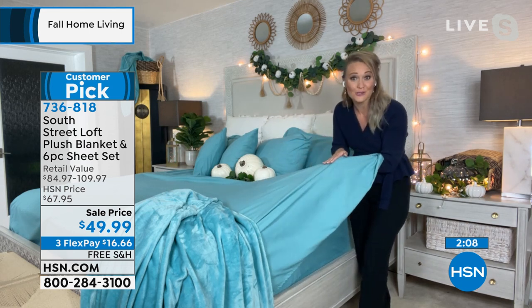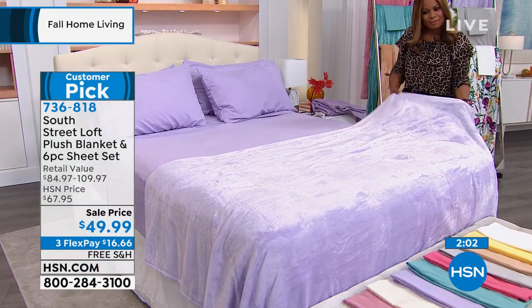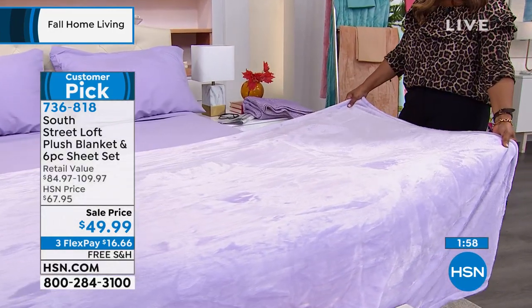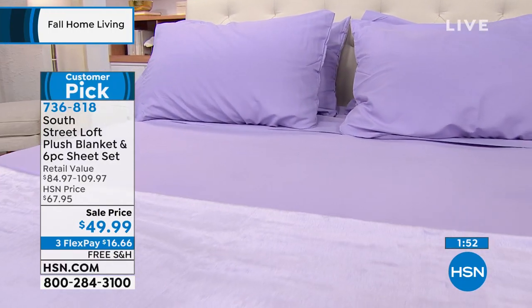I call these our coast-to-coast sheets. They are beautiful. They're vibrant. They're also wrinkle-resistant, fade-resistant, and shrink-resistant. So you cannot go wrong as far as caring for these. It just is such an easy selection to have in that linen closet and pull out for any of the beds in your home. Well, the lilac has been the number one best-selling choice.